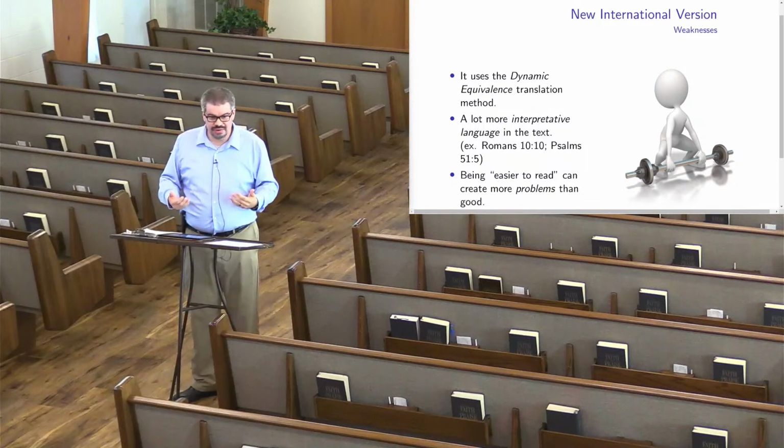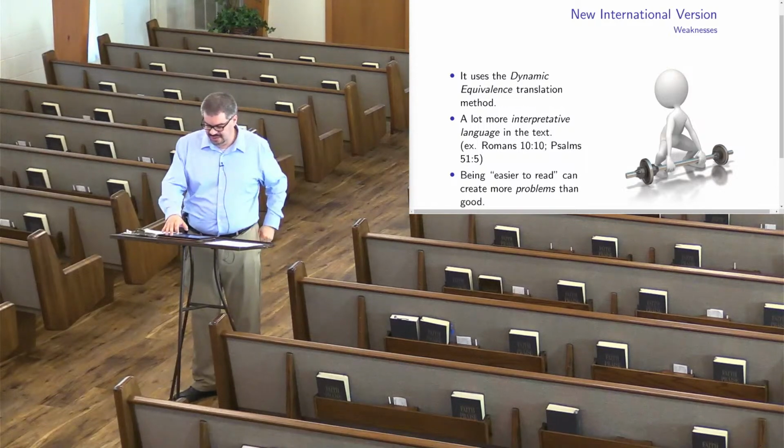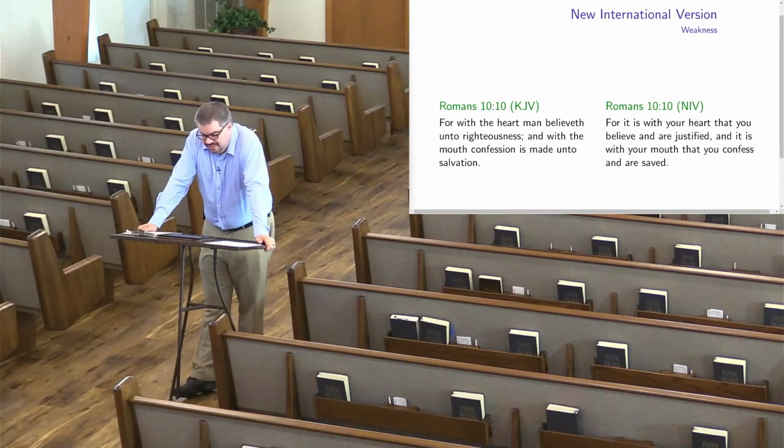When you get down to interpretive language, when you go thought per thought, you can end up with renderings such as we find in, well, Romans 10:10. "For with the heart man believeth unto righteousness, and with the mouth confession is made unto salvation." That's the King James. The American Standard is actually pretty close to that.